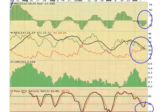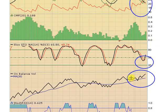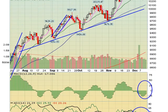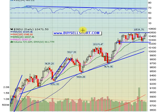Back to the daily chart, just looking at some of the indicators. On balance volume, very, very strong. Love seeing the stochastics bounce back up through 50. Again, very strong. We've also had ADX do a positive cross, and we're looking at another positive MACD cross coming on the Dow possibly in the next day or so. And each time we've seen a positive MACD cross, we've seen some nice upside in the coming days. So things look very, very good here on the Dow.